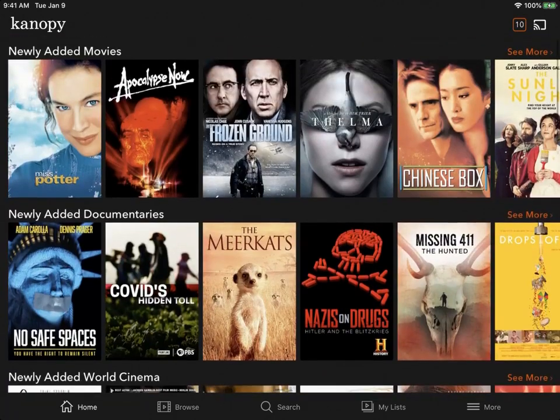It also has a pretty friendly interface. When you open it up, it's very easy to browse or search. Again, your menu is at the bottom of the page here. So my cursor is circling it right now.